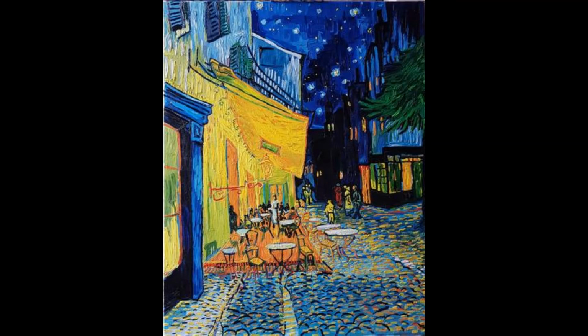Cafe Terrace at Night is one of those paintings and was the first to use the starry background, the other ones being Starry Night and Starry Night over the Rhone. Cafe Terrace at Night was painted on site, and the cafe it was painted for still stands today, though it was renamed Cafe Van Gogh.